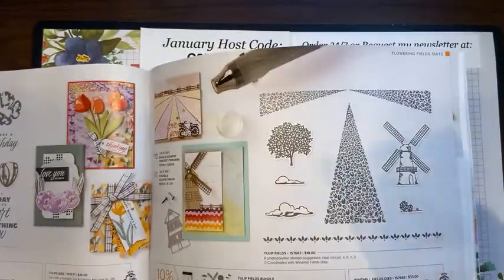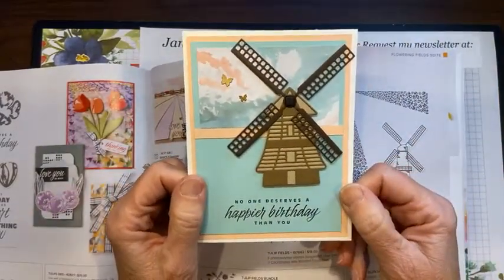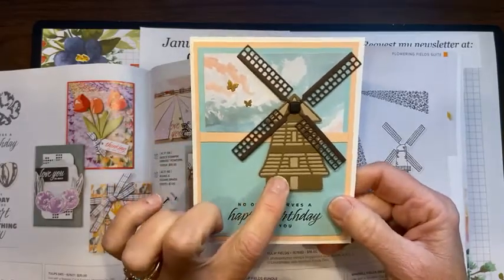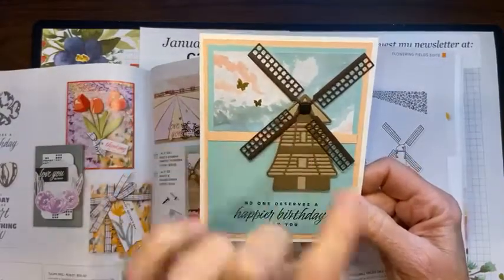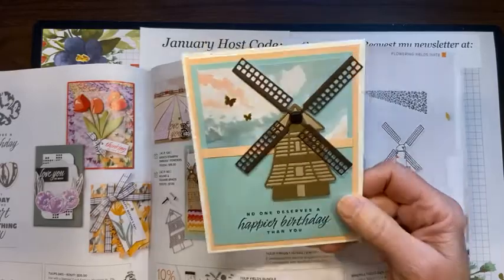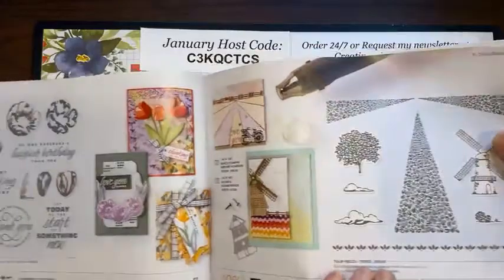And then this was the original one that I did because I could not wait to get my hands on the dies. So this here really is just the windmill. You can see it does all the work for you. Has a solid piece, the detailed top with the windmill, and then the brads are actually in the annual catalog. And I think they are a must when you make this card. But I'm having a lot of fun with that suite.